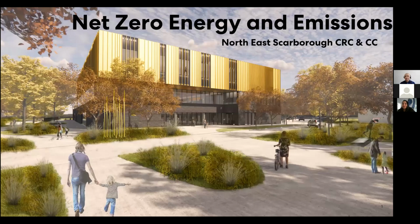We just call it net zero in short. And it was a very, very exciting journey that started back in 2019.